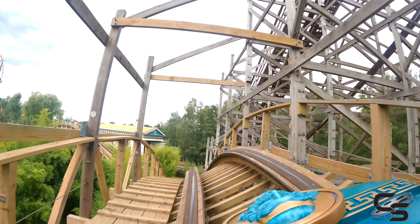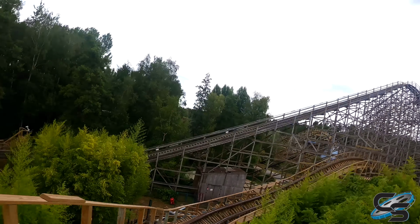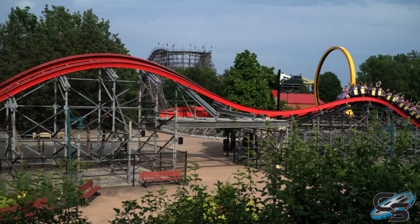This is a slightly outer banked airtime hill. Not super drastic, but this is another one of those reprofiled sections. And then the hill immediately following banks you in the other direction. It's kind of set up like a double down, like one of those trick track sections you'd see on Storm Chaser or Twisted Timbers.